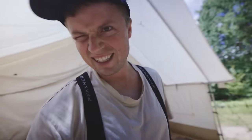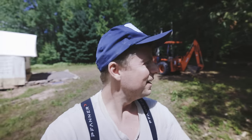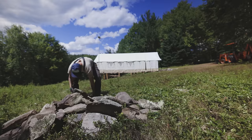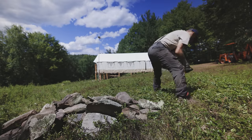All right, it is a scorcher today up on the mountain, which means that Dana and Max aren't here right now, but it gives me a couple hours to build a fire pit, which I've been meaning to do for a while. And then they'll come up tonight once it cools down. Should be a nice little surprise.